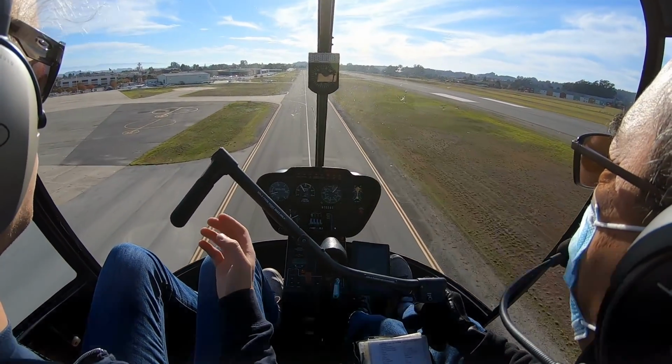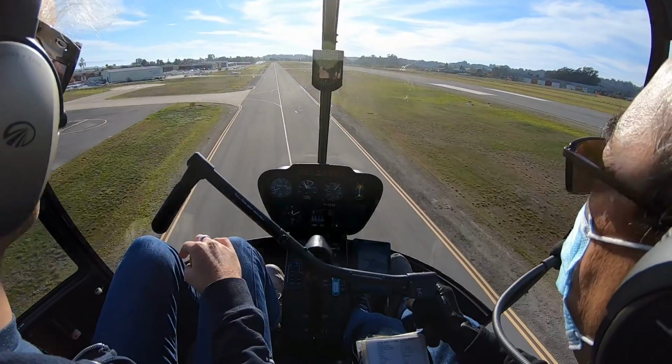Watsonville traffic, Cessna 9710 Foxtrot, left crosswind, runway 20, Watsonville.